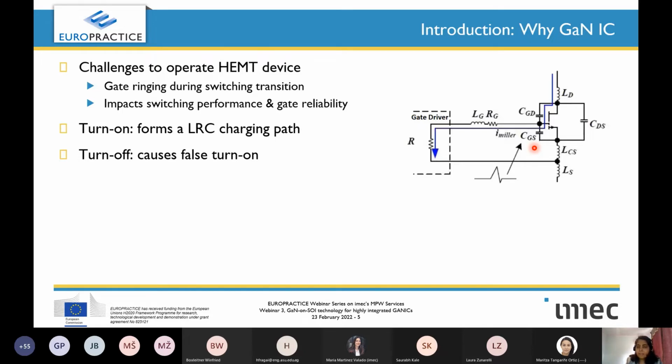So to reduce that, one of the quickest solutions we can think of is to place the gate driver as close as possible to the switch so that we can reduce the loop parasitics as much as possible. Or we can actually integrate this driver together with the switch.